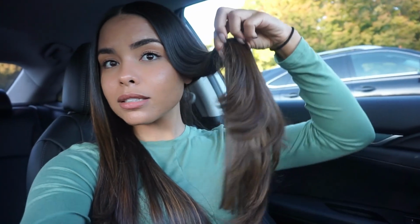But my hair is laid. My hair has not been this straight in so long. What the hell? It is literally so straight. I feel like I look so weird. I don't know, it's weird, but it's so soft. My ends don't look that bad. She flipped them a little bit.